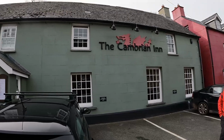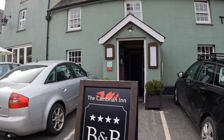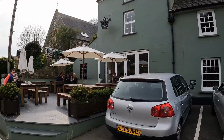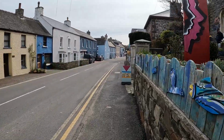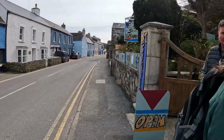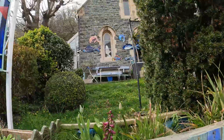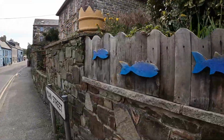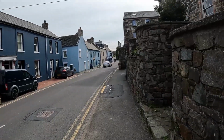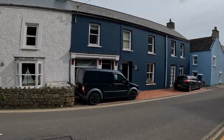This is the Cambrian Inn. I think it's a hotel, pub, B&B. Haven't been in there for food for about 20 years, to be honest. It's very pretty. A couple of pubs and an art gallery. Main Street. And they call that the street. No, it's a lovely place. Very busy when the sun's out.